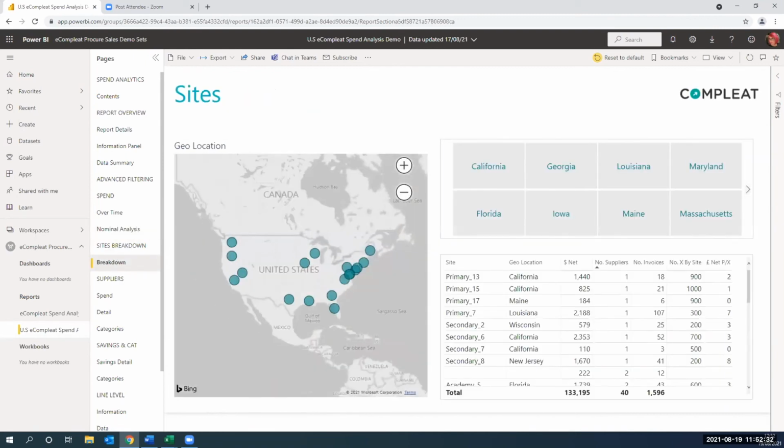If I then go into sites, what we can do here, if you do manage multiple locations, is we can provide that as a graphical representation. But interestingly, in this example, what the customer wanted to do was actually start looking at spend per site. The biggest challenge that they had was that each school essentially had their own buying ability, that everyone in each of the schools was able to purchase their own items.